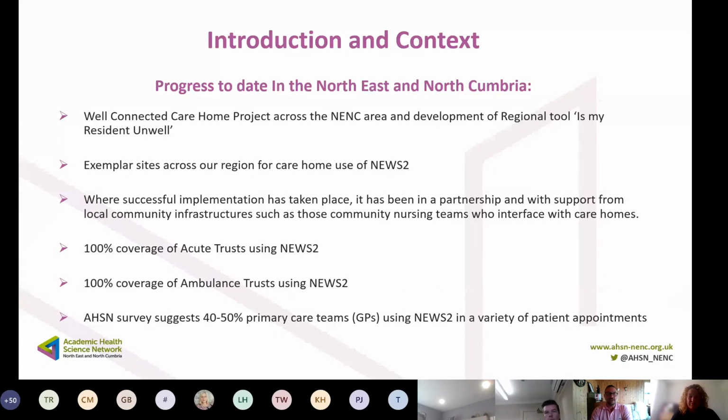It's because actually we've had a well-connected care home project for coming up to 3 years now. And actually there's probably a number of people on the call who've been engaged with that process or have worked alongside us over those last 2 or 3 years in order to develop a digital response and a digital approach to working in care homes. And that journey started back in the vanguard of Newcastle, Gateshead and Sunderland about 3 years ago.